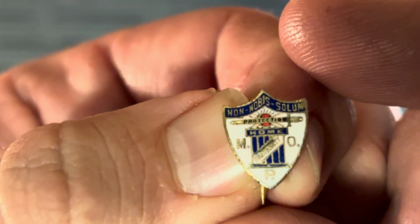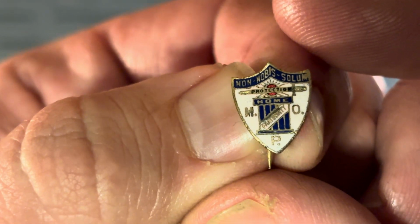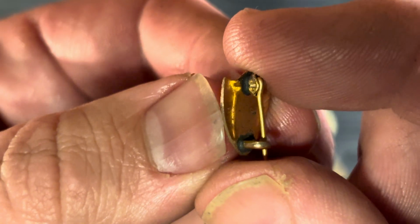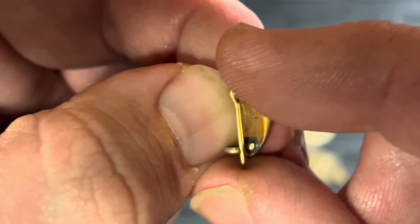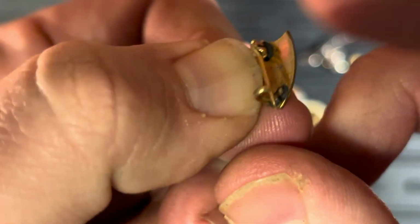What does it say? MPO, Fraternity Home Protection, Non Nobis Solum. That looks very much like it could be gold. But if it is, I think it's going to be low carat. Looks like it's old too.